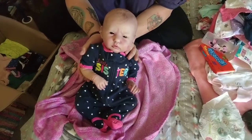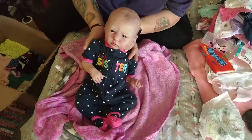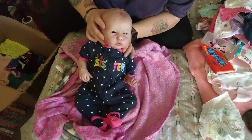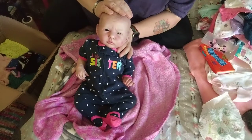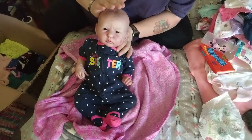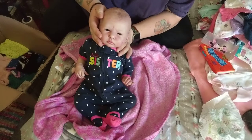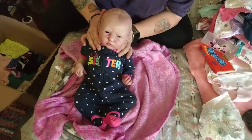There you go. She is Ellie Sue by Bonnie Brown. And this sweet little girl was painted by Mandy Marks from Chrysalis Meadows. She originally belonged to Tori's Reborn Babies on YouTube. And she ended up going through actually two different friends of mine. And I could not be happier or prouder than to have the chance to be her mommy.